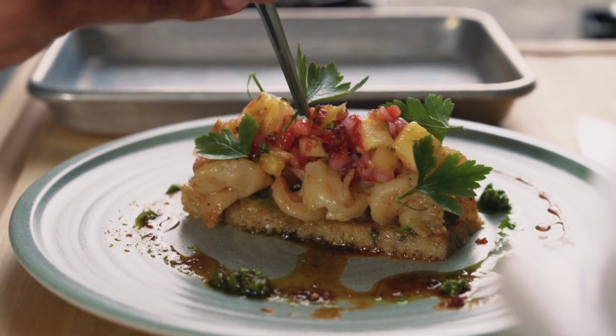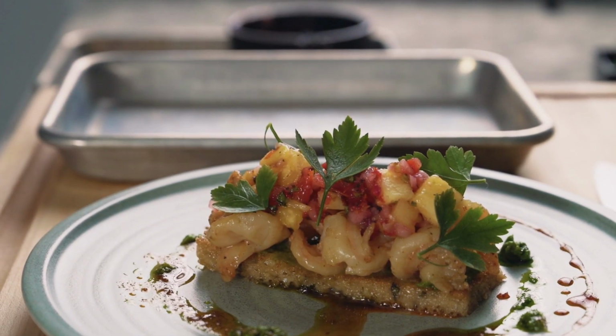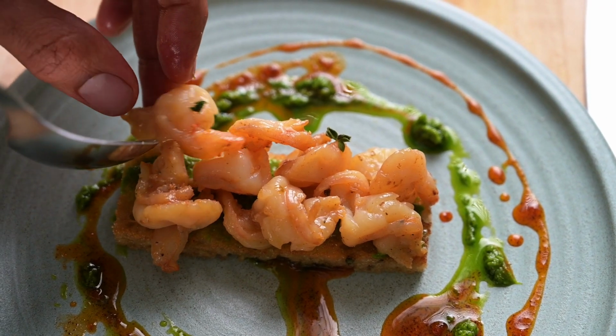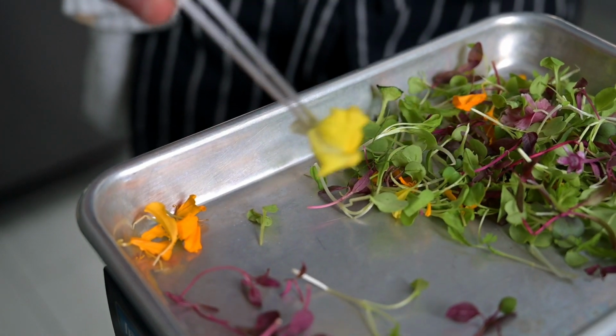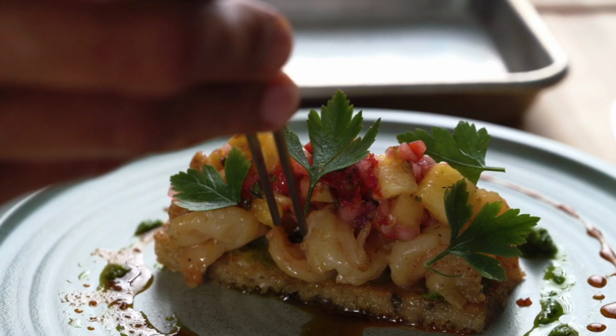This dish is our shrimp dish. We're going to call it a shrimp bruschetta. We're using the term bruschetta very loosely because we're using a raw tomato on a bread preparation. We always try to make sure we're making everything as much as possible to maintain quality and cost, and just because we really enjoy making things.